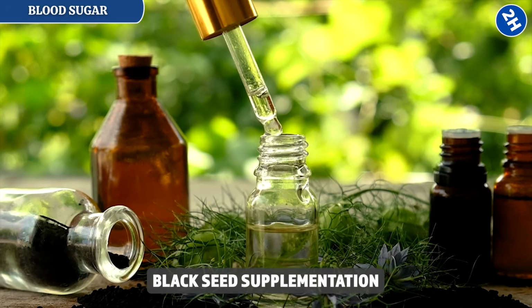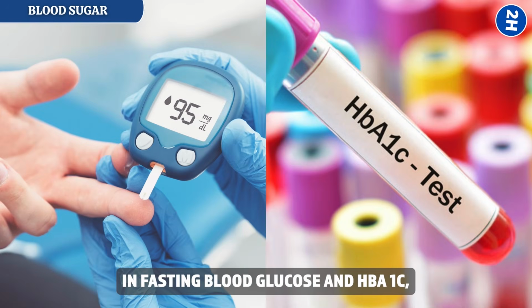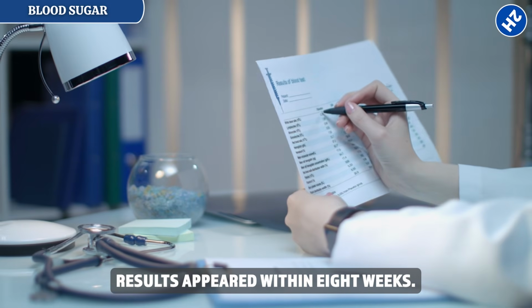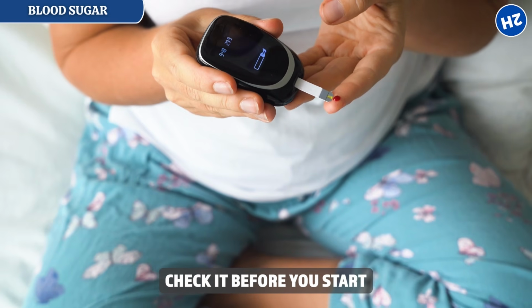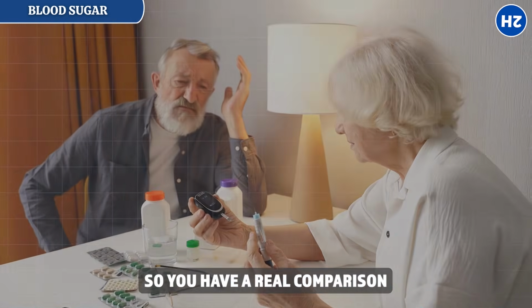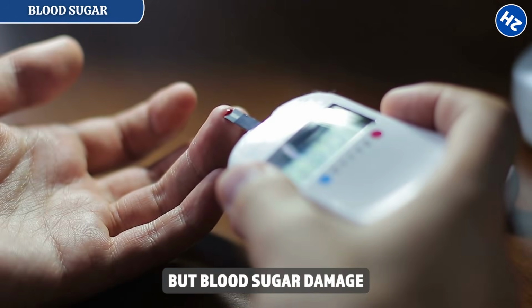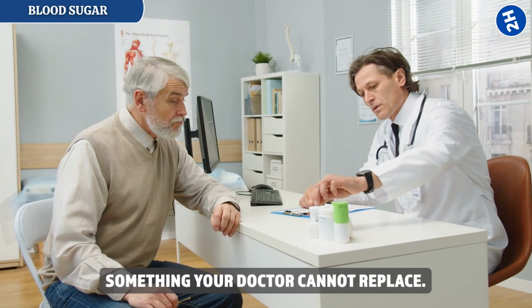Black seed supplementation showed significant reductions in fasting blood glucose and HbA1c, the 3-month blood sugar average. Results appeared within 8 weeks. If you have a fasting glucose number, check it before you start, so you have a real comparison when the 8-week mark arrives. But blood sugar damage doesn't stay in the blood. Something your doctor cannot replace.